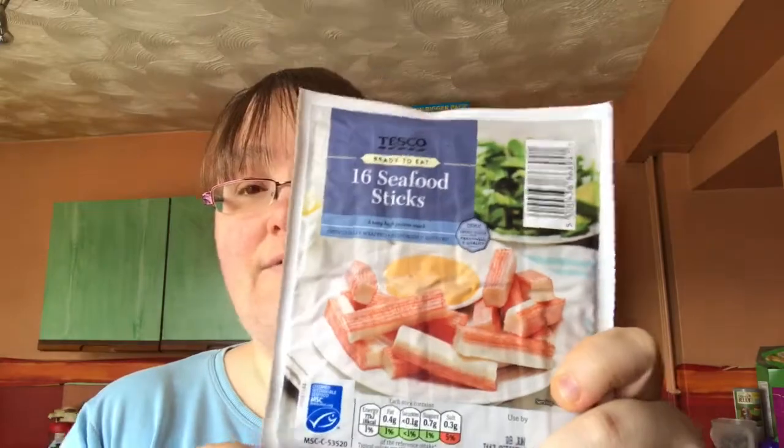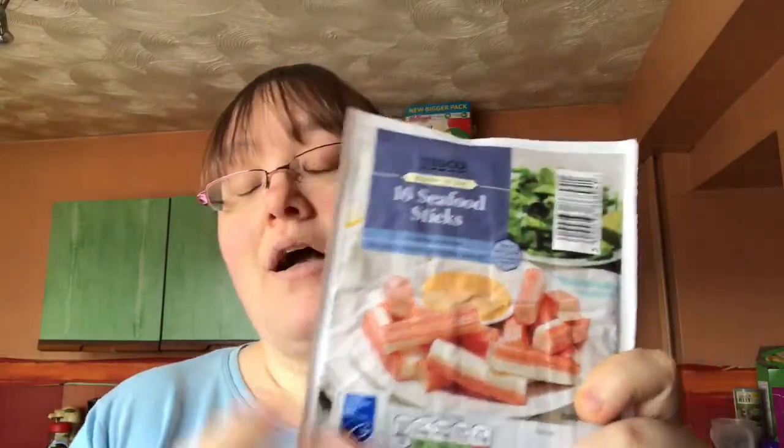And I've got some seafood sticks just to snack on and maybe cut up and put into a salad or something, and with some couscous. These are free and they're really good just to snack on.